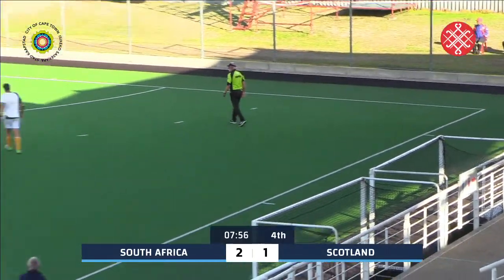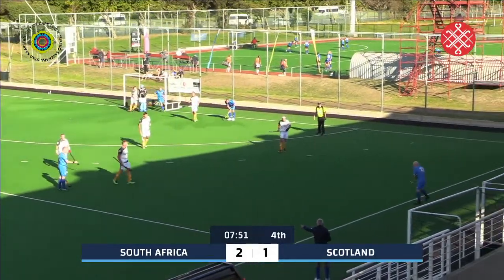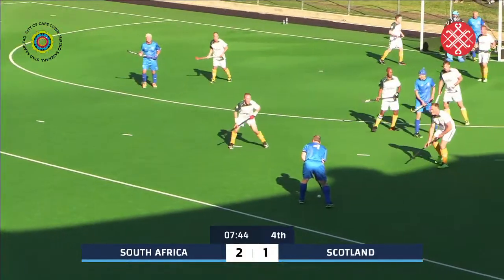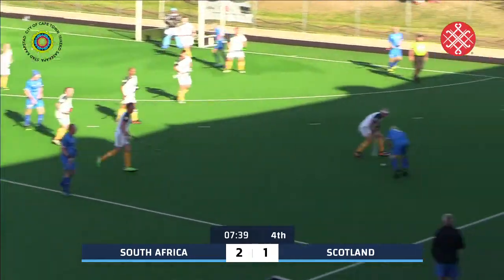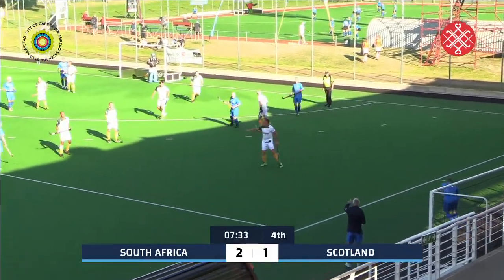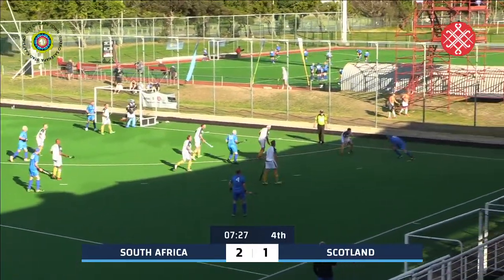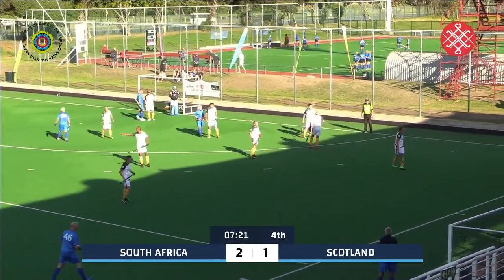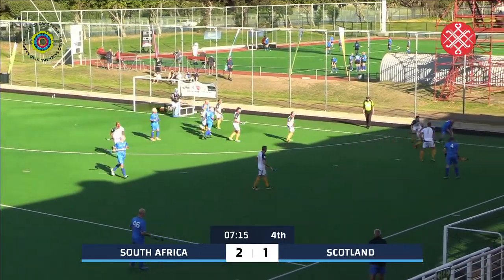Under pressure, South Africa now. The game has been ebbing and flowing all along. What a crucial game this is if we look at the Pool B standings in the men's over 55 division. The Netherlands currently at the top of the pool. These standings are as of midnight today, before all the matches were played today. The Netherlands topped the pool with 7 points, and then a three-way tie between South Africa, Germany, and Scotland.